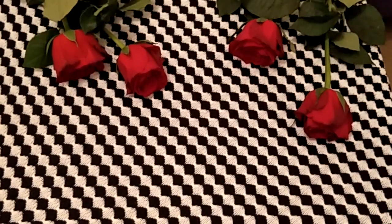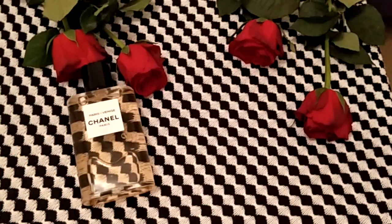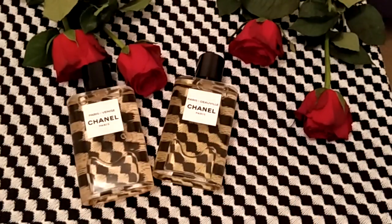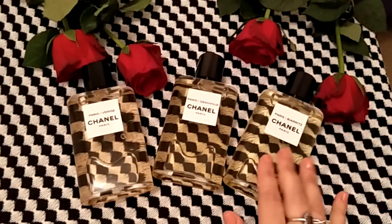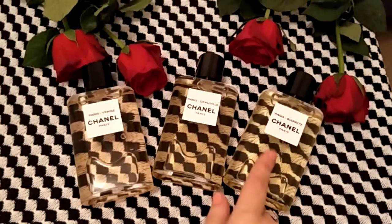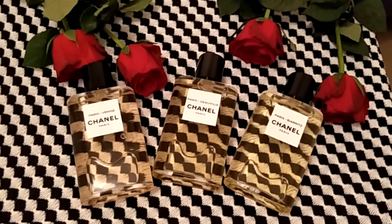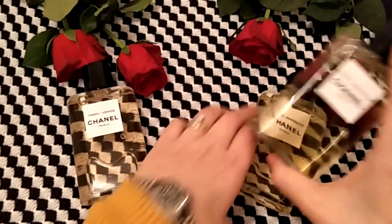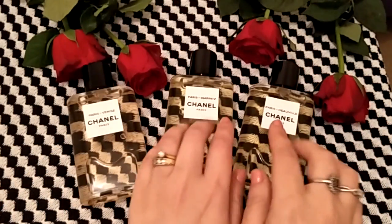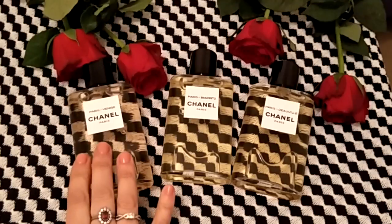So I'll tell you which one is my favorite to least favorite. So Venice comes at number 1. Deauville comes at number 2. And Biarritz comes at number 3. Not that I don't love the scent. I love it the same as Deauville, but it's really weak, guys. It is. And this one is kind of weak as well, actually. You know what? I might swap them over. I don't know. Look, I like these two the same. Let's just say 1 and 2. That's it.